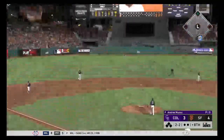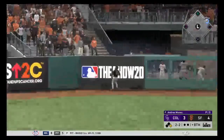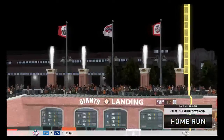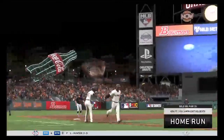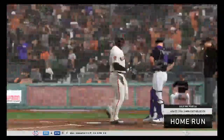A swing and a drive to center field. That one's got a chance. Looking up is the center fielder. Into the bleachers and gone. Solo home run off the bat of Puig. Second home run early in the year, and it's now 5-3.